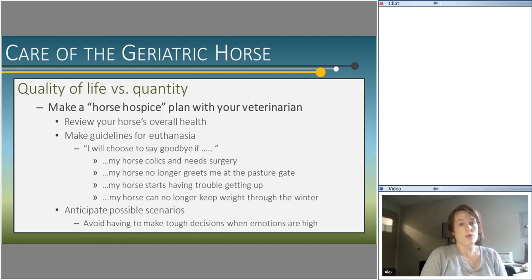Older horses can colic. What do I do if my horse does develop sinusitis? Am I going to pursue treatment of that? If my horse does develop laminitis, am I going to pursue that treatment? So think about those things ahead of time so you don't have to decide in an emergency situation, or when you haven't really done the preparation that you need.